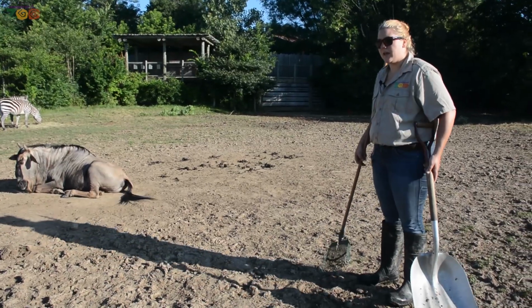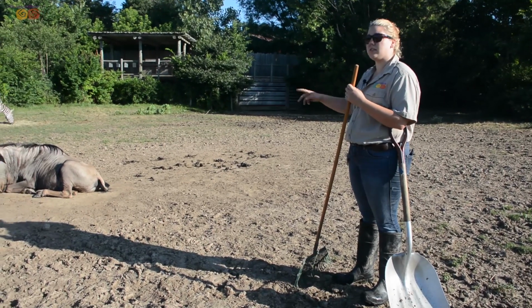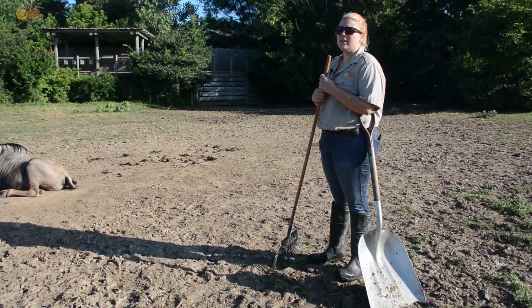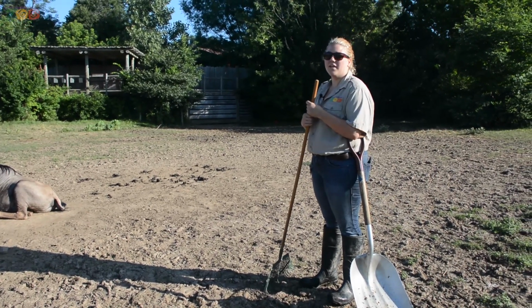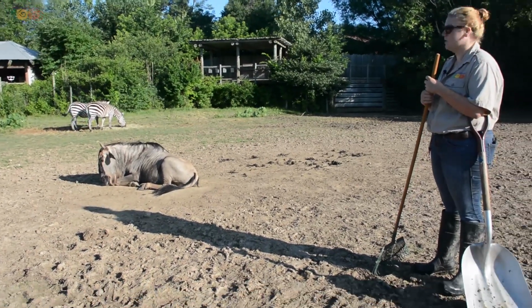They really like to dust bathe, so they have this huge open kind of dust area, and you can actually see the zebra and the wildebeest roll in the dust, and that helps them deter flies and keeps them clean relatively. So they do prefer it, and it is cooler in the summertime.